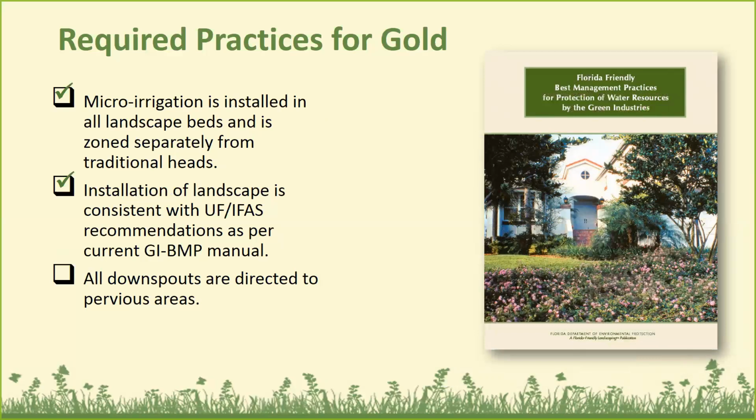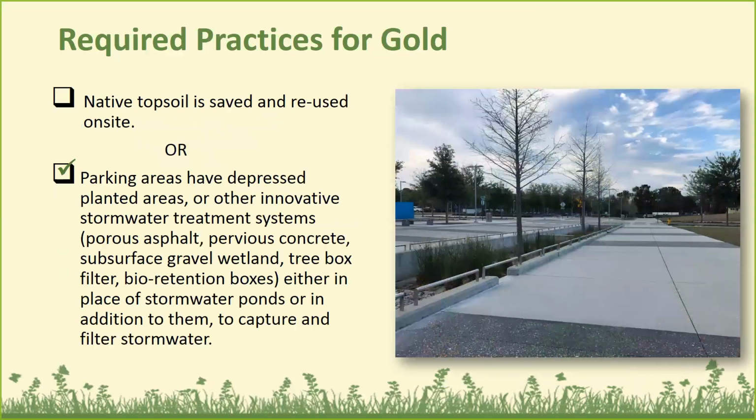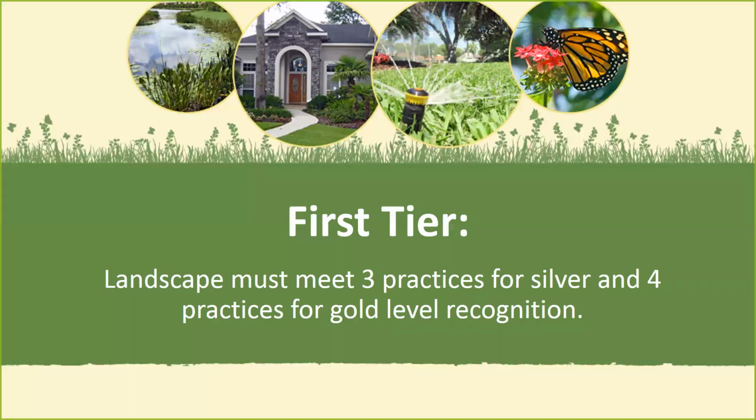The landscape installation is consistent with UF-IFAS recommendations as per the GIBMP manual. All downspouts are directed to pervious areas. Native topsoil is saved or reused on site, or parking areas have depressed planted areas or other innovative stormwater treatment systems. So those are the required practices for silver and gold.